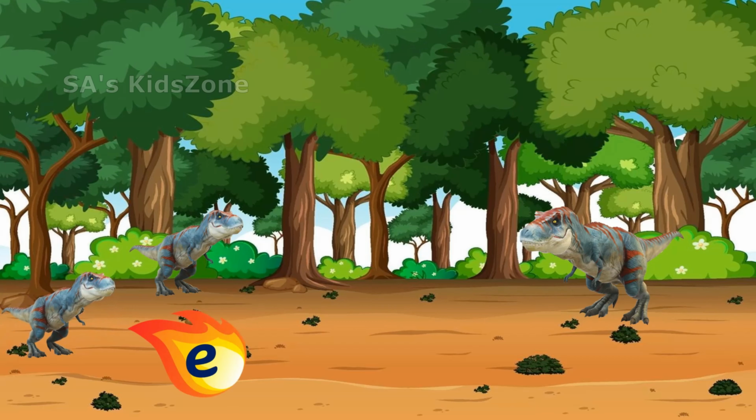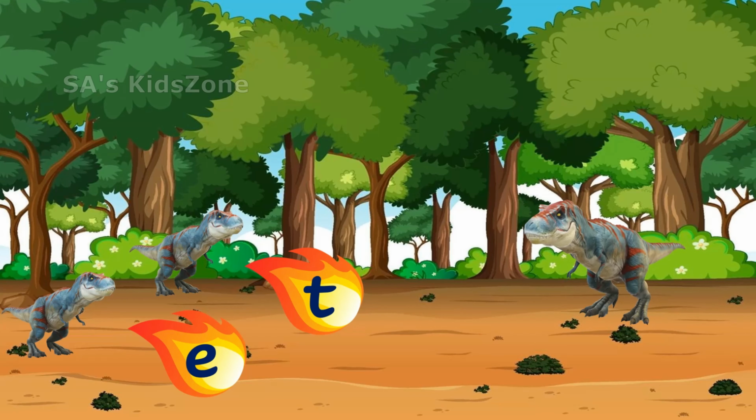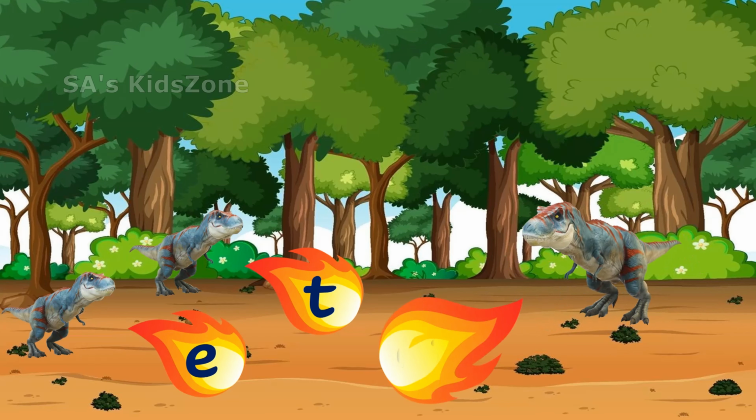Letter E. E makes the sound E. Letter T. T makes the sound T. Letter E and T together makes the sound ET. ET. Now, we are going to learn words with ET sound.